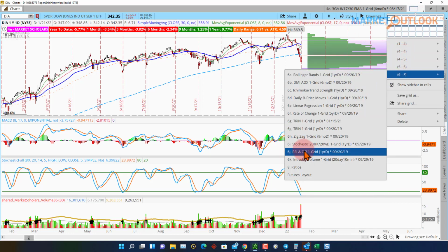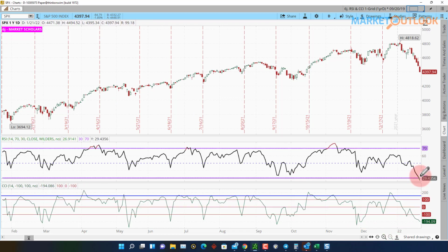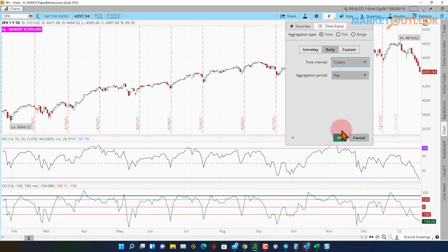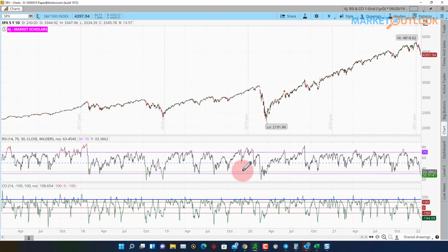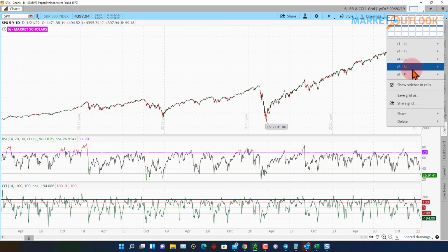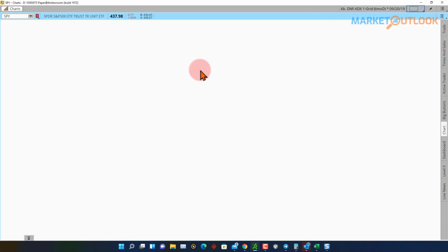Let's take a look at some of these other oscillators. Look at the RSI. We are below 30 on the RSI. It's been a while since we've been below, besides COVID, of course. In 2018 we got below the 30 RSI. It's very rare. We don't get below it on these intermediate pullbacks, only on the market sentiment declines. Obviously, you're below minus 150, so we're in bearish territory there for the CCI.